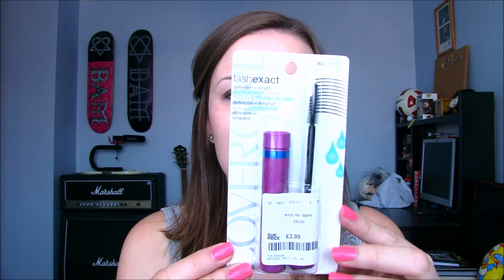It was $3.99. I've used a lot of the CoverGirl mascaras in the past and as a rule of thumb, they're normally pretty good. I'm using the Lash Blast or Lash Exact Blast at the moment, the one in the green, and it's so good. So yeah, another one for £4, no complaints.